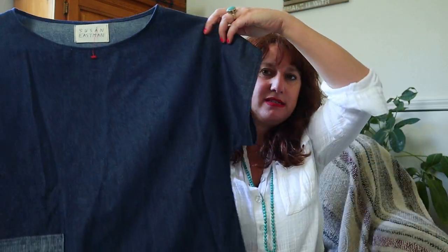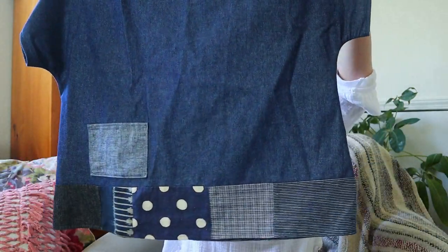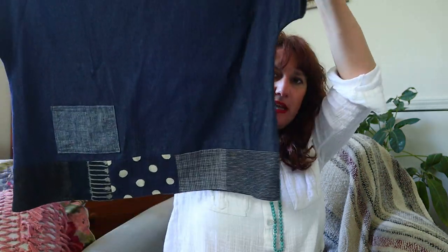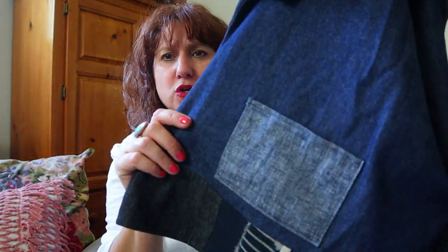And check out this piece. It's so cute. It's a chambray denim, lightweight, but it's so boxy. And then look at the trim. It's got like a polka dot and a plaid and a random, oh, I guess it's a pocket square.